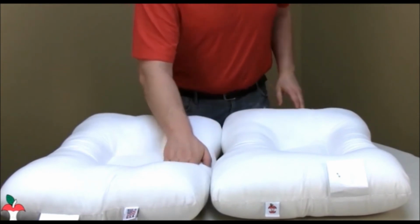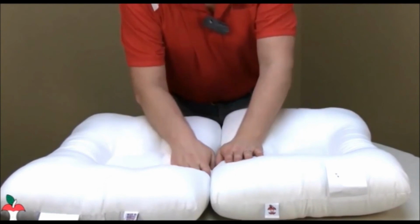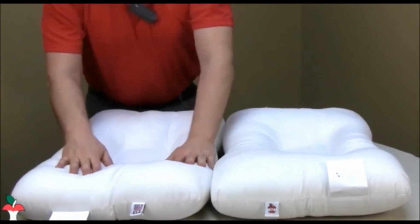The next one is the gentle. So it gives in a little bit more. They're both the same size.